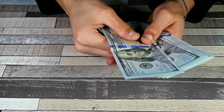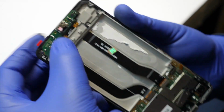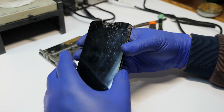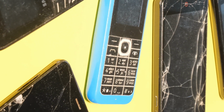But here's something even bigger than money. Every year, millions of phones end up in landfills, leaking harmful chemicals into our environment. When you sell to MLG Cash, you're not just making money, you're making a difference. They ensure every device is either refurbished and given a second life or properly recycled following strict environmental guidelines.